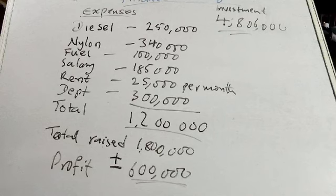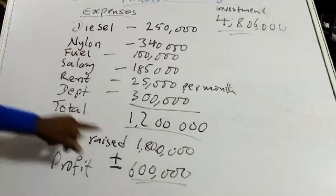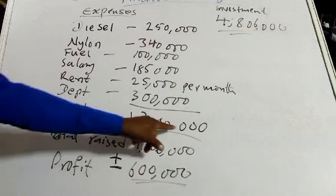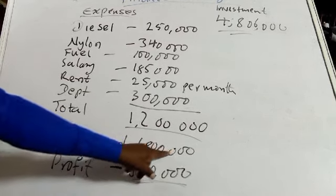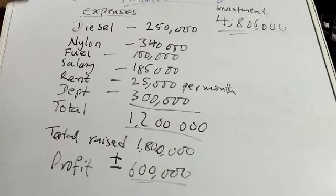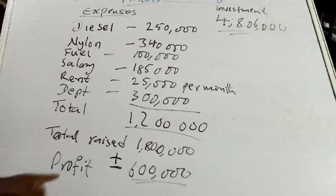Now, from the analysis, you can see that the total expense for the month will be 1,200,000. Remember, we calculated if we work for 4 hours, we are going to raise 1,800,000. Now, total expense 1,200,000. That means the profit will be plus or minus 600,000.